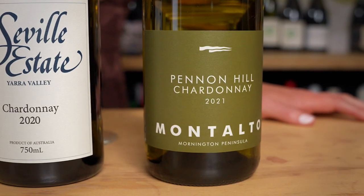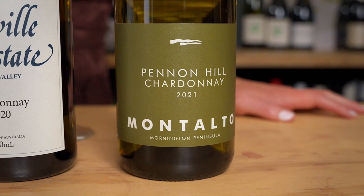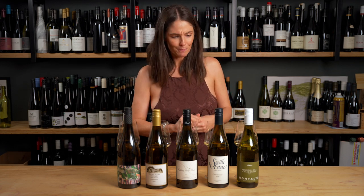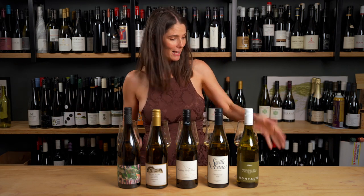Finally, ending on the Montalto Pennon Hill Chardonnay 2021, I judged at the 2022 James Halliday Australian Chardonnay and Cabernet Challenge. And we looked at, I've talked about this before, but we looked at Chardonnays from all over. I think I had on my panels, we had Adelaide Hills, Mornington Peninsula, Yarra Valley, Margaret River, Tasmania. And in the Mornington Peninsula bracket, I gave a bunch of golds. I was just like, classy, classy, classy, lots of classy wines in Mornington.